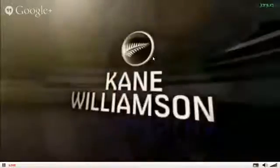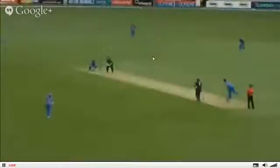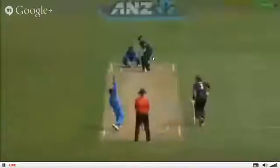It's been another controlled innings from Kane Williamson. Craig McMillan will talk you through some of the highlights. Well, he's just continued on, hasn't he? He loves lofting the ball, not afraid to hit the ball in the air. He's had good use of the feet. The running's been good between these two. It's been a pleasure to watch. He's played really well. He scored quickly too, 51 from 66.